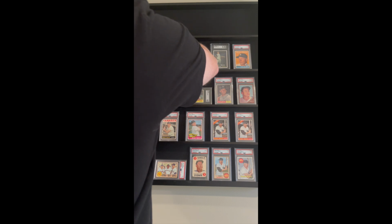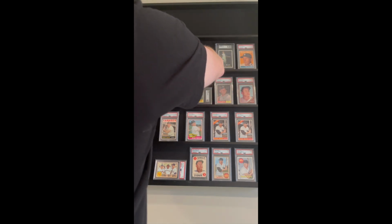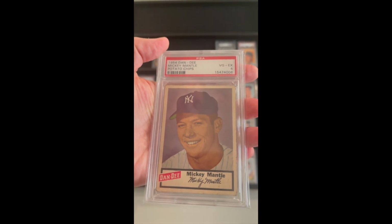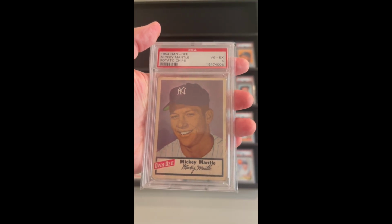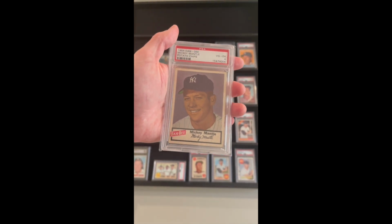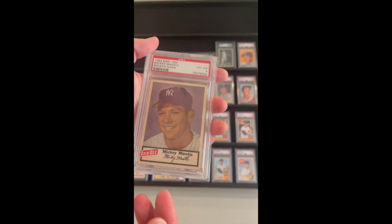Anyway, love that card. We're getting down to the nitty gritty here. This next one is really one of the jewels of my collection. I'm so happy to have this card. A 54 Dandy Potato Chips Mantle in a PSA 4. I mean, not many of these cards exist that are this well centered. So I just feel like this is easily a top 1% card for the grade.